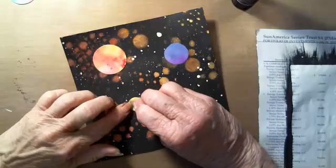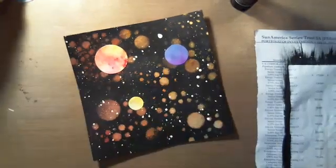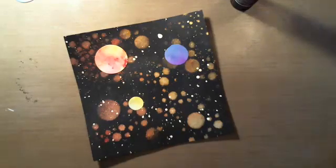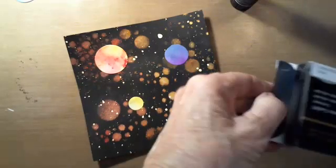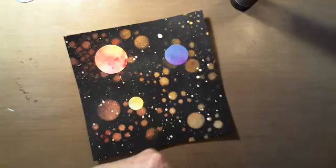Alright, so I'm supposed to make the blue one Saturn, which means that has rings. And I think I'm going to get out that Fine Tec paint, if I can remember what I did with it. Because I cleaned up around here. There it is. And I'm going to use, I think it's the rose gold. No, the moon gold. It was Z.